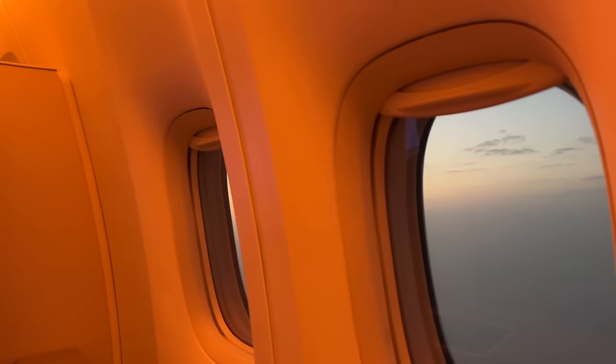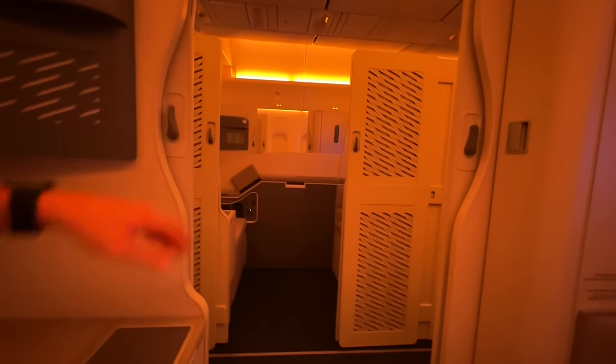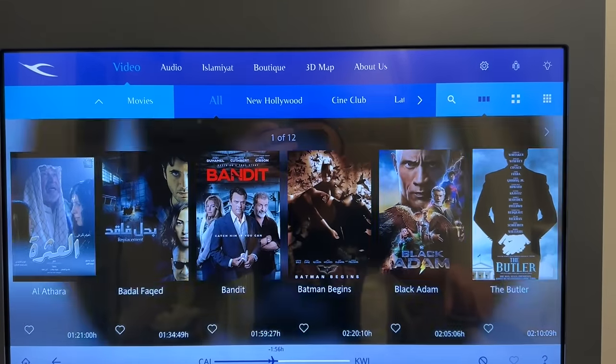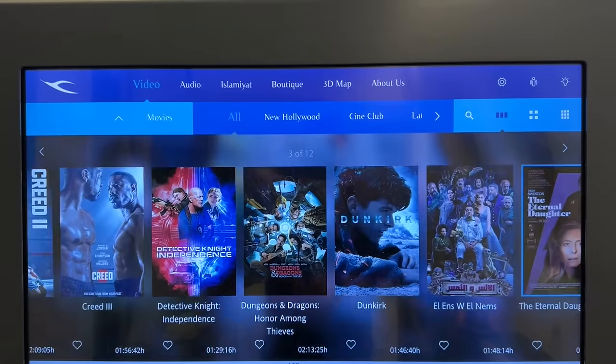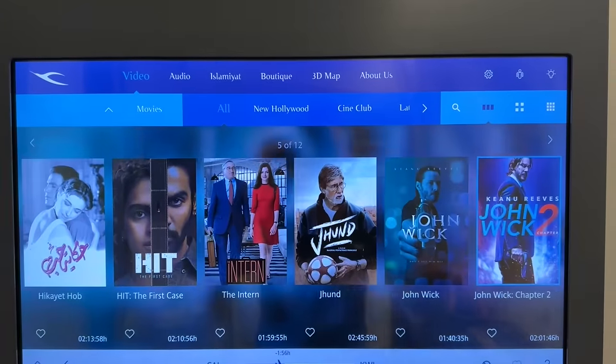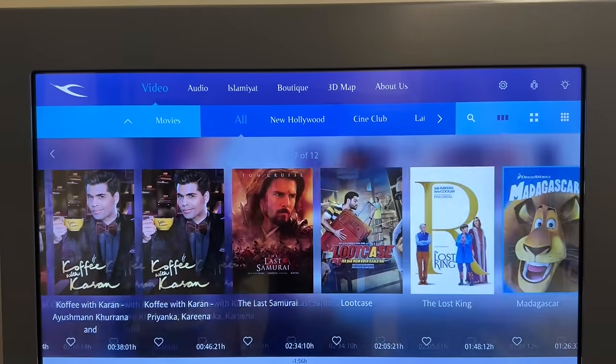In the air now with the mood lighting on, first things first, we of course have to get that door shut. Now we can take a look through the in-flight entertainment options on board Kuwait Airways, and while it's definitely not close to the likes of Qatar and Emirates, which just seem to have endless options, there is still plenty of stuff to watch on their seatback TVs.